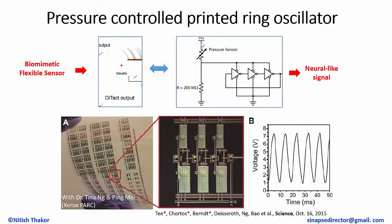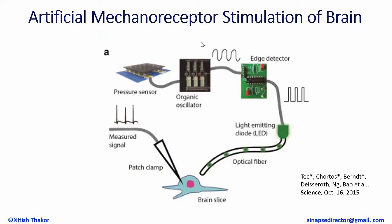Remember neuromorphic? In this case, she used a simple ring oscillator, and therefore it produces oscillations that are proportional to the applied pressure. So it's kind of like a surrogate spiking signal. Then it's implemented in a closed loop system. If you see on the left side, a pressure sensor is picking up the signal, and that organic electronics produces oscillations, kind of like spikes. You see those pulses on the right side, and then those are transmitted back to a neuron or a brain slice. More recently, they had a paper in Science about giving it to a cockroach so that it can feel some stimulus and move its antenna in one direction or the other.